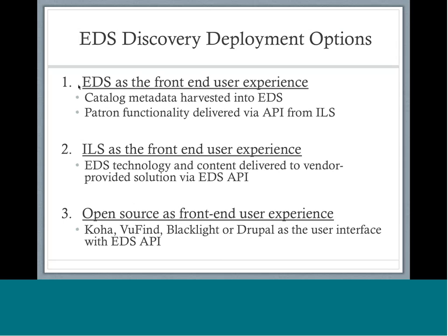One way of showing this is there's a couple of different ways that EDS can be deployed. First of all, we have a front-end user interface, and we love it. We think it looks great. I'll show you an example of that, and some of the search results that I showed earlier show EDS in what we would call our native user interface. The local library catalog metadata are harvested into EDS. Institutional repository and other data are brought in as well. And the patron functionality can be connected with your ILS system via APIs. And these are areas that we are actively working on all the time with the ILS vendors, and we'll show you where we are with that in a second.